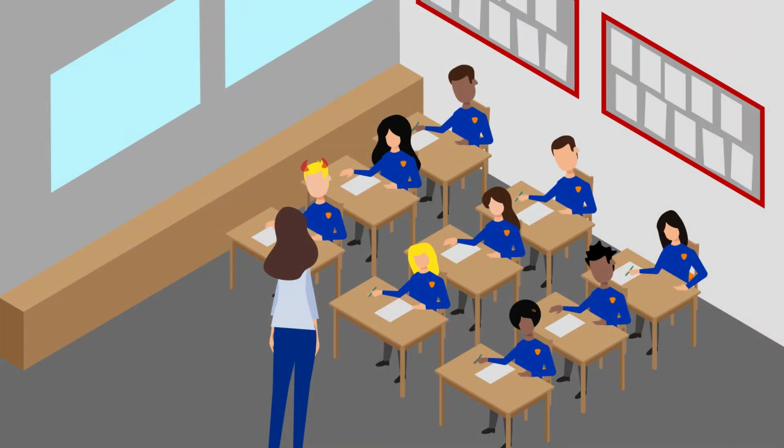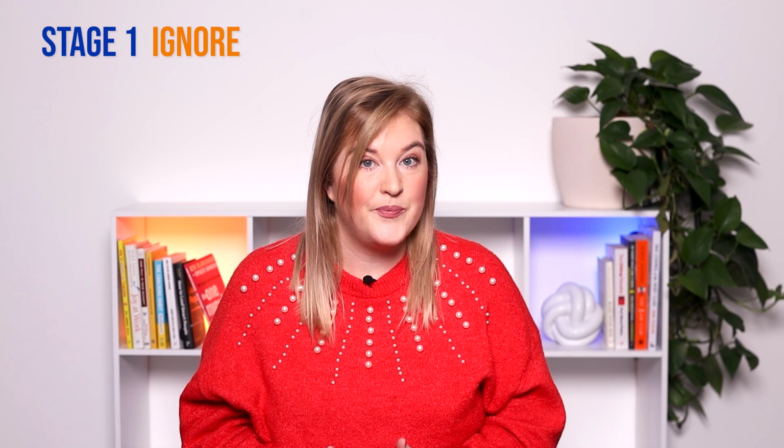No matter what expectations we set, as the research shows, it's likely that we will encounter some challenging behaviour during our day. If we let this behaviour continue, it'll become infectious. More students may join in and you run the risk of everything spiralling out of control. So how do we manage that behaviour? Well, this is a three-stage process. Stage 1, ignore. Stage 2, divert. Stage 3, challenge. So we'll start with stage 1, ignore it.